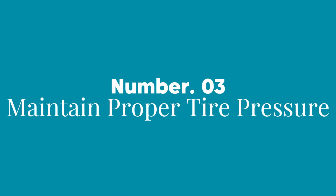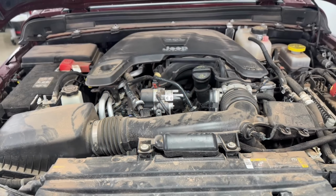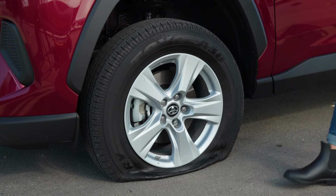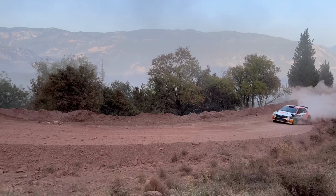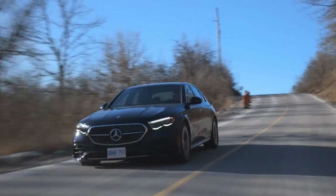Number 3. Maintain proper tire pressure. Believe it or not, something as simple as maintaining proper tire pressure can help prevent costly engine repairs. Here's how it works. When your tires are underinflated, they create more friction with the road. This added friction causes your tires to overheat and wear out faster, but more importantly, it forces your engine to work harder to maintain speed and performance.